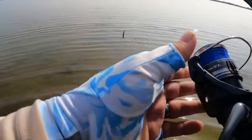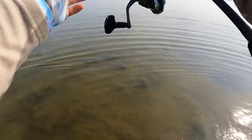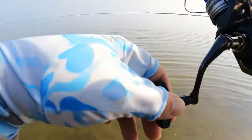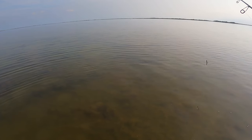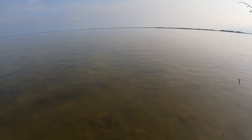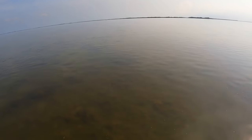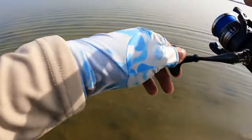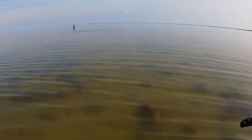What the heck? Yeah, dude, some over here too. I just got hit. Yeah. The tails didn't look like reds. I think you're right, like drum or something. Because it didn't look like reds. Oh, there's one right there. You see the tail? All right, just went down. Dude, that's a bunch. Look at that, guys.